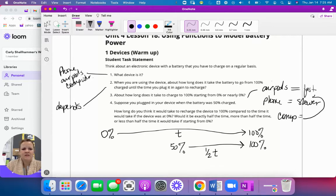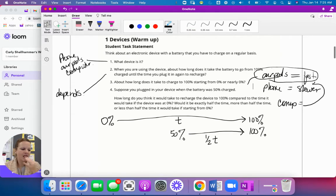Again, those AirPods sort of surprised me in how fast they charge. Look, I just plugged them in this morning. No, not quite yet. All right. Moving on.